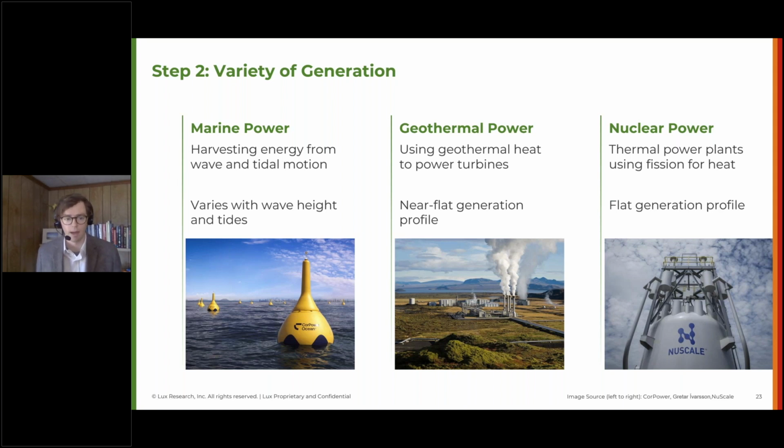We also have geothermal power, and if you have this available, like Iceland in this picture, with a lot of volcanic activity that makes geothermal very feasible, this is an ideal choice. Because this is a source of thermal power generation, but one that does not use fossil fuels, you have a near flat generation profile. And that's also true for nuclear, right?